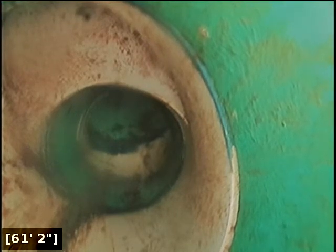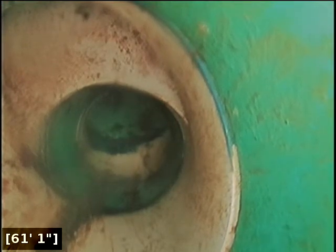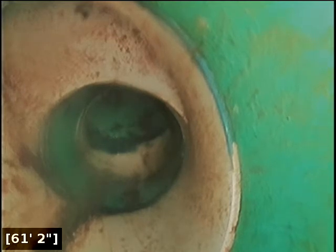And here at 61 feet approximately, there appears to be a secondary cleanout coming in at the top of the pipe.